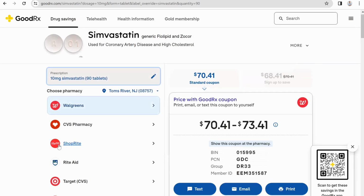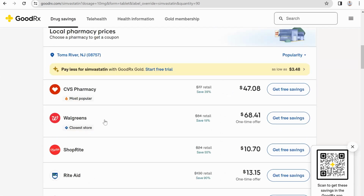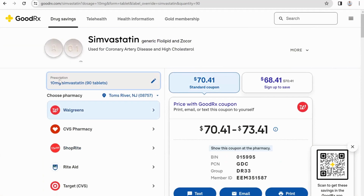As you can see, the price has jumped a lot, but ShopRite went from $8 for 1 month to $10 for 3 months. That is massive savings. So again, in most cases, if you can, try to get a 3 month supply to make sure that you are maximizing your savings. Let's go back to the video now.